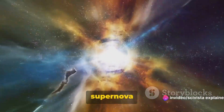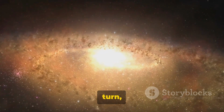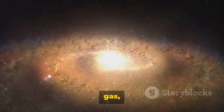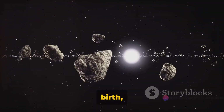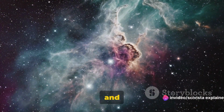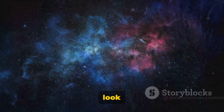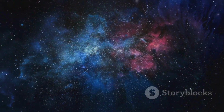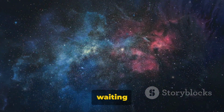The remnants of the supernova scatter, spreading elements across the universe. These elements, in turn, become part of new clouds of dust and gas, setting the stage for the birth of new stars. It's a cycle of birth, life, death, and rebirth. It's a testament to the enduring and ever-changing nature of the universe. So, the next time you look up at the night sky, remember, each star has a story, a life cycle, just waiting to be discovered.